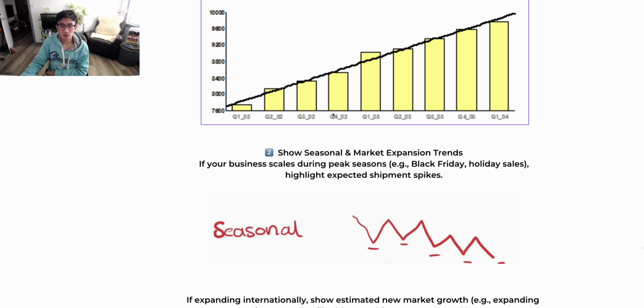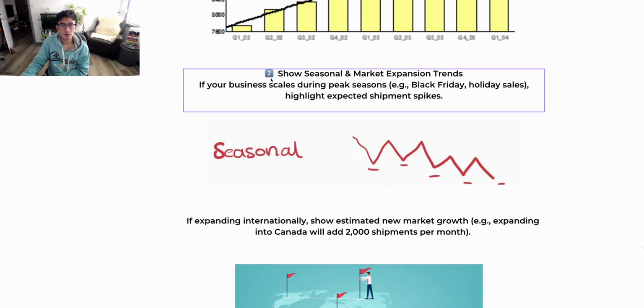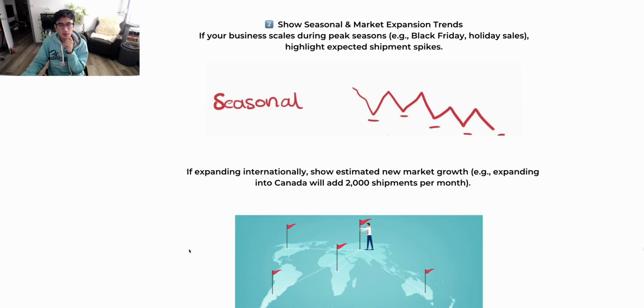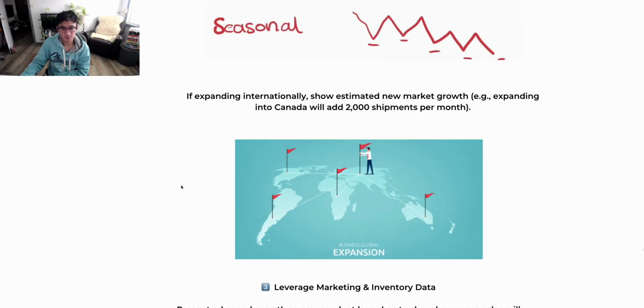Two, show the seasonal market expansion trends. Like if your business scales during peak season, say Black Friday, Christmas, highlight expected shipping hikes. And if you're expanding internationally, show estimated new market growths. Say, hey, we're looking to expand into Canada. This will add an extra 2,000 shipments per month.